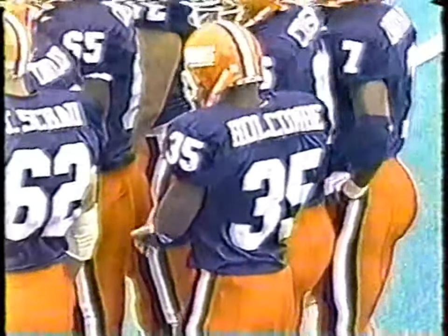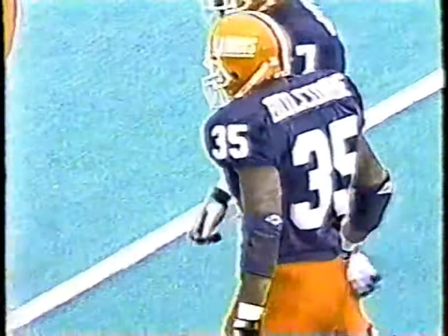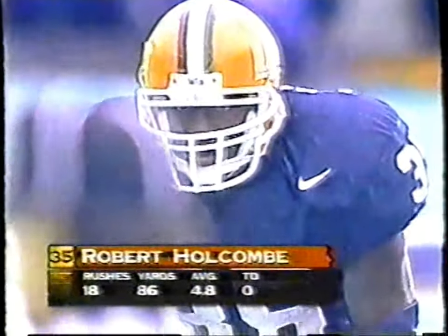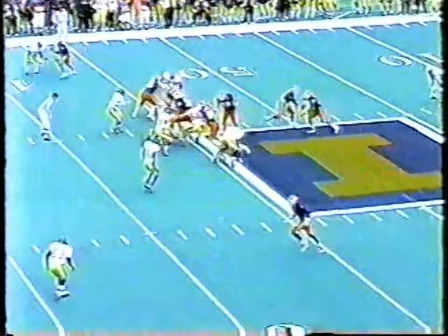Holcomb came into this game with 759 yards, and he carries the ball roughly 25 times a game. When he's picking up another 2 and 3 yards after first contact, that's a lot of yards through the course of a game. Up to 86 yards already. Why not? Got the hot hand, Robert Holcomb. This time the Hawkeyes were ready.